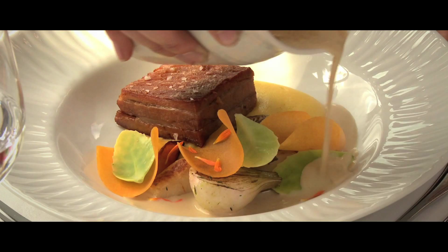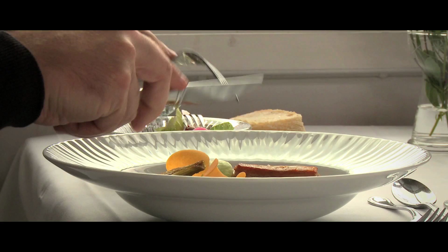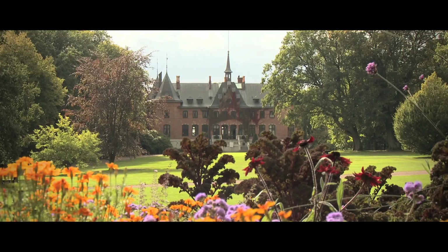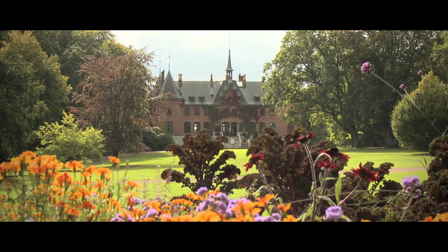So, bon appetit. This part of Sweden is known for its farms and rich culinary heritage, and having lunch at Sofiero was the perfect way to end a few hours in this beautiful park and palace.